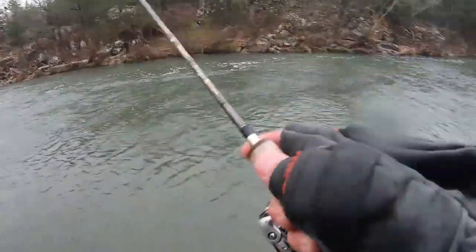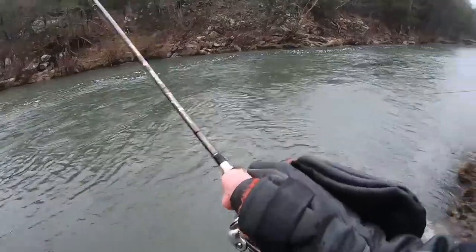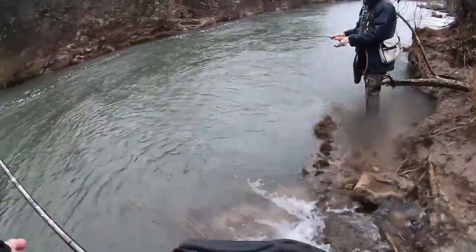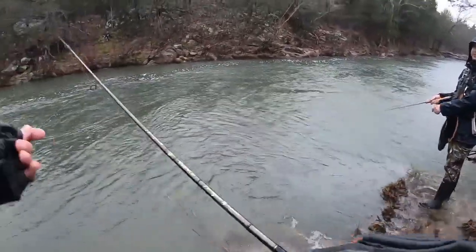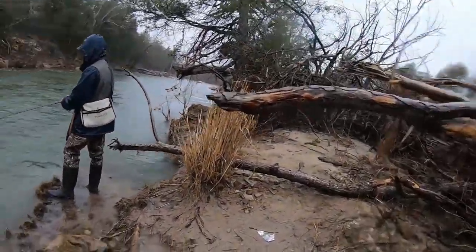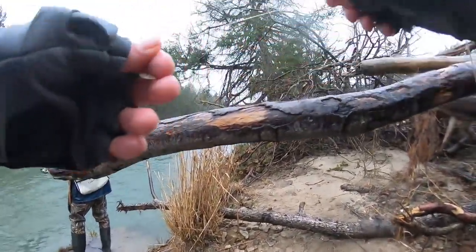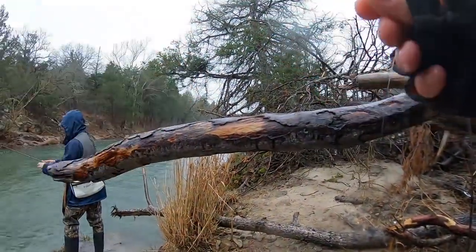Oh, snag. That's not good there. I think I might have myself my first break off of the trip here. 6-pound test breaks pretty easy. Yeah, it does. Okay, first lure loss of the trip. That was my only lure of that category. So hopefully that wasn't the juice.